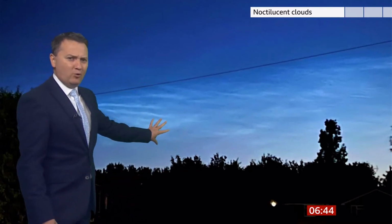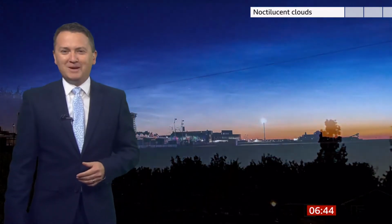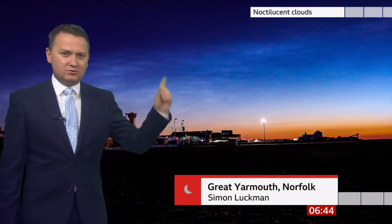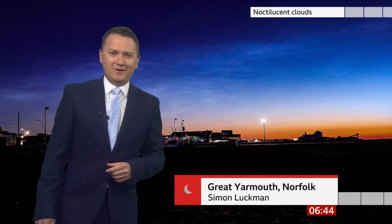If you're up early or up late at this time of year, you can get to see these fairly ghostly-looking clouds. Very, very rare clouds. They're called noctilucent clouds. They're the highest clouds in the atmosphere, about 60 kilometres, 40 miles up in the sky, and they're made of dust and ice particles from ex-meteors, even volcanic dust as well. You only see them during the summer months, just as the sun is below the horizon, reflecting off that. But if you are one of the early risers out there, you can have a look out for them over the coming days and weeks.